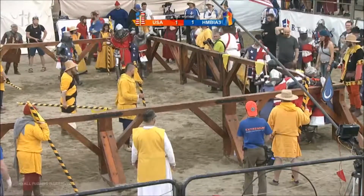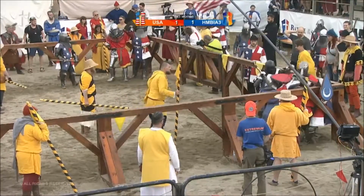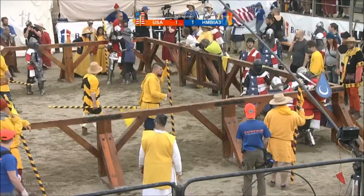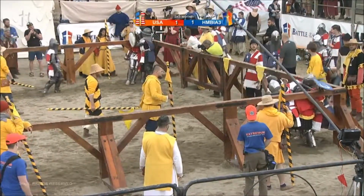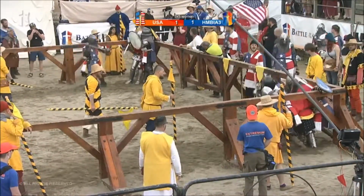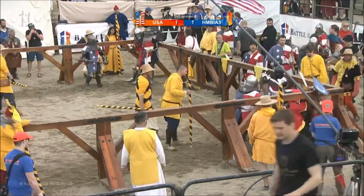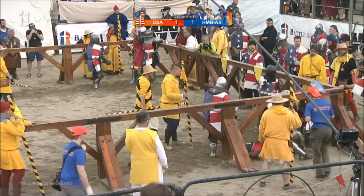Being held there by that other American fighter. He's trying to break out to try and deal with that axe user. And no, the American knows what's going on there and locks on harder. What she's done by doing that, it's now going to be harder for the axe user to actually get any hits. She's moved the shield to allow her teammate to get those hits back in again.